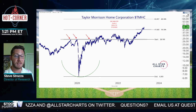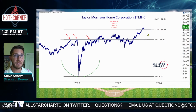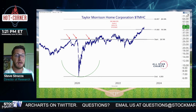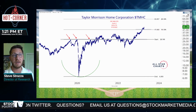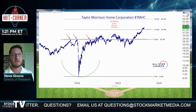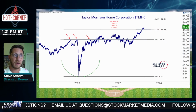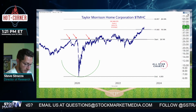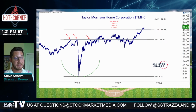And listen, this one's not giving investors much of a chance to get in. A target's hit, called 41.50-ish. Now we're accelerating to the upside again, already above 46. The risk reward is still there. You do want it as close to 41.42 as possible, though. So this one is as strong as it gets in the home builder space, and home builders are as strong as it gets in the entire market.